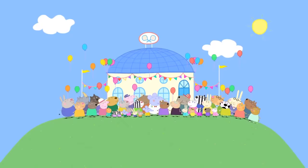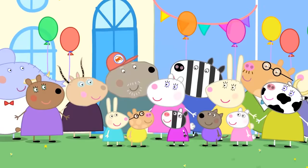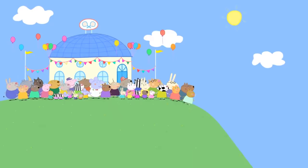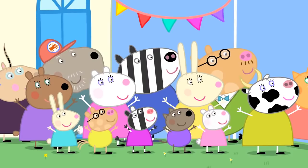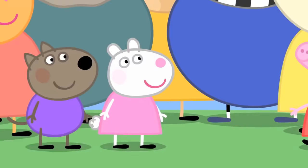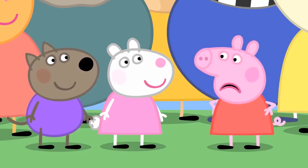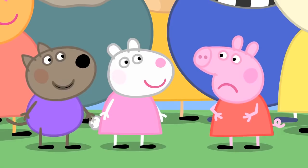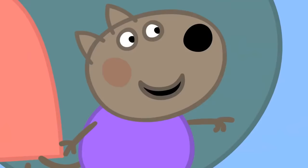Everyone has come to see Mr. Potato open the new sports centre. Look, it's Mr. Potato! Mr. Potato! Oh, it's just Peppa. Hello, everyone. Hello, Peppa. Susy thought you were Mr. Potato. I don't look like Mr. Potato. No, you're much too big. Mr. Potato is bigger than me. No, he's not. He's a potato. And potatoes are this big. There's Mr. Potato.